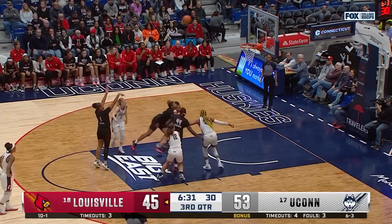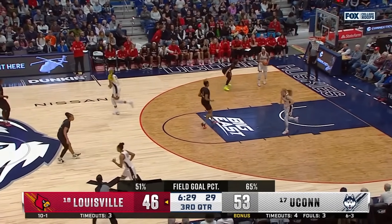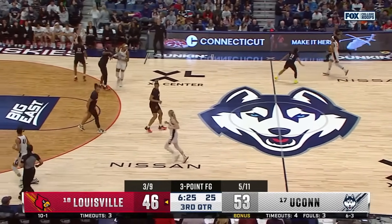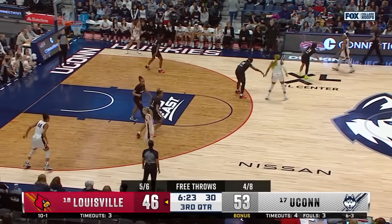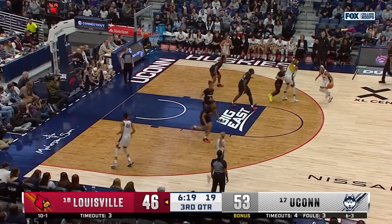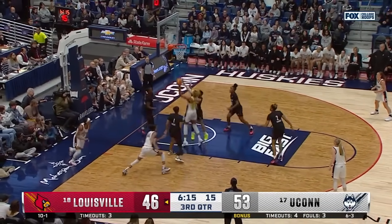18 free throw makes per game. Just 5 of 6 from the free throw line. And it gives them an opportunity to set their pressure. So you get to the free throw line, you make them, you can set your pressure, you can give different looks. I think they have to try to be a little bit more disruptive to UConn's flow offensively. UConn has made its last 3 attempts on its last 3 possessions.